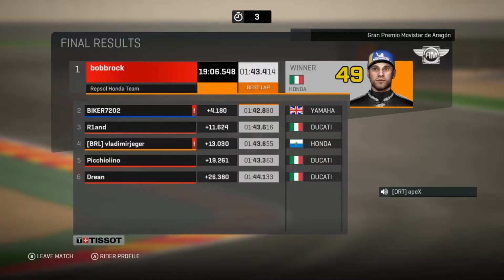He's got 2 wins in a row now, so we definitely have to try and stop him next week before he gets on too much of a momentum swing on us. We finished second by 4.1 seconds. We had the fastest lap by far in that race. We're the only rider to even get into the 42s, and we got quite comfortably in it.